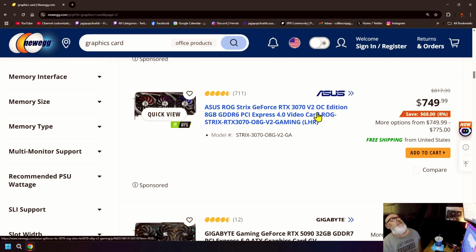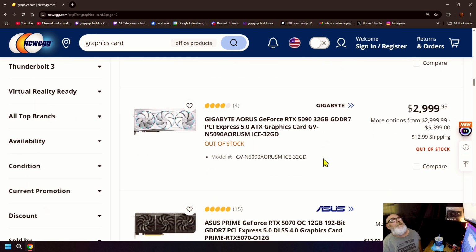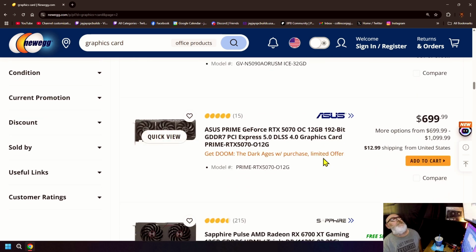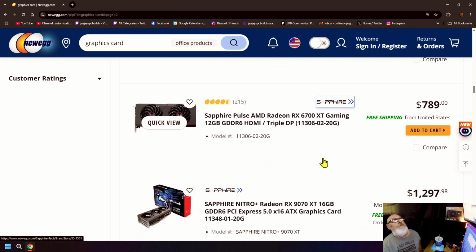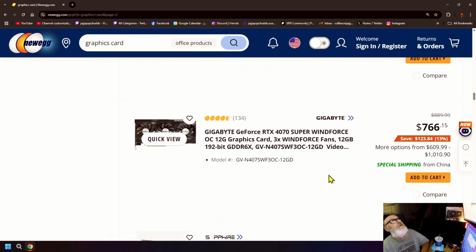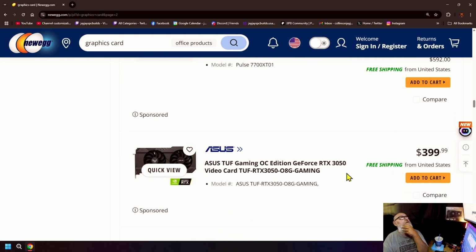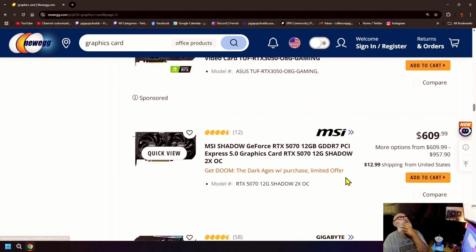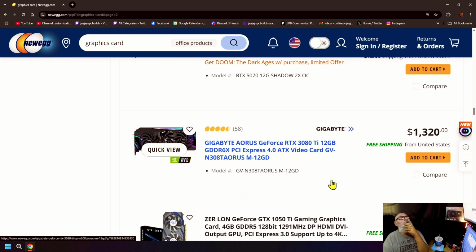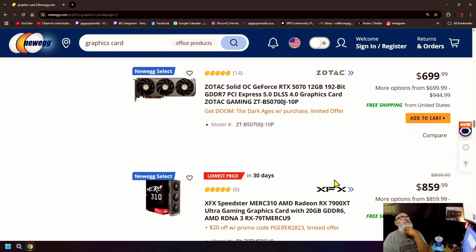Look at this, a 3070 version 2, $750. Oh my God. Where do they come up with the prices for this crap? I really don't know. I really don't know where they come up with the prices for this crap. 4070 Super, 766. I don't know where they come up with these prices. Just outrageously stupid. This one's not too bad, brings it down to 550. Yeah, I don't know where they come with these prices.